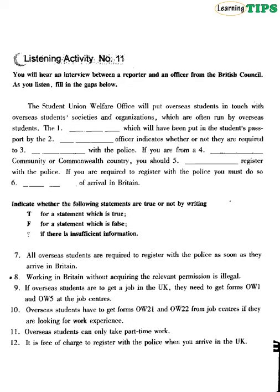It will say on your visa whether you are entitled to get a job in the UK or not. So that's something non-resident students should be aware of. Working in Britain without permission is a criminal offence. But if they are entitled to get a job in the UK, how do they go about finding one?